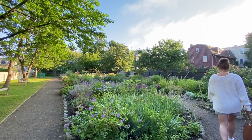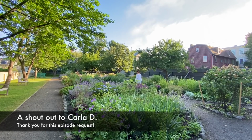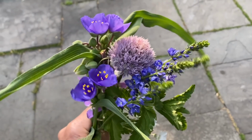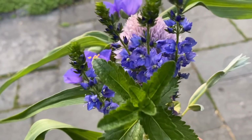At the request of one of our kindred spirits, I was asked to share some of the blue and purple flowers that I have in my garden. Now, this particular garden is one that I'm touring in Salem, Mass, but I thought I would pull together photos and videos of flowers in my garden at my current home and a couple of my past homes.